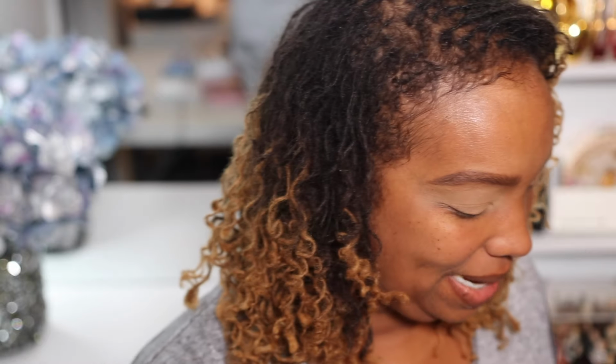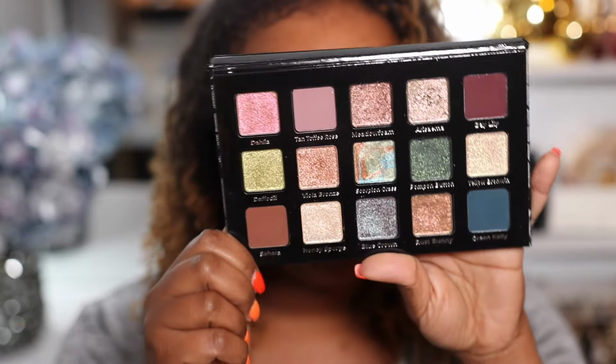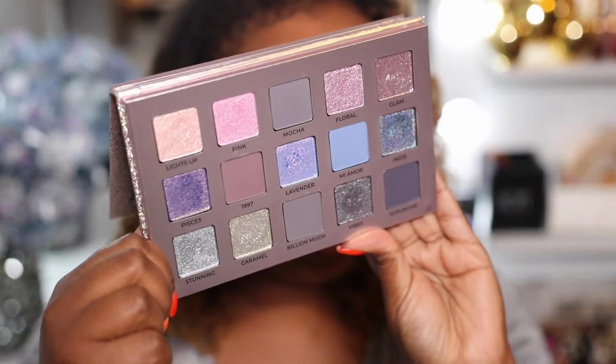All right, so I'm back for the third and final look. We have Flying Fiddles. So Flying Fiddles is going to be part of our mashup today for this look, along with the Amy Loves palette right here. So let's go ahead and get started. Same details, you already know. Same primer, same eyebrows. Why fix what's not broken? Let's get started.